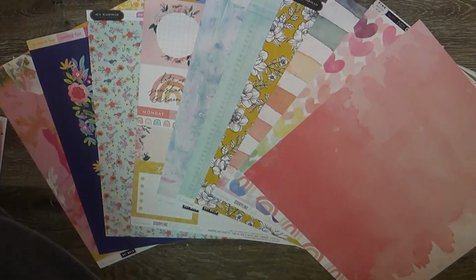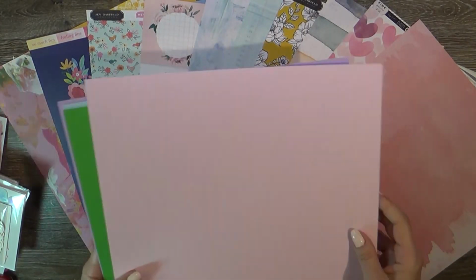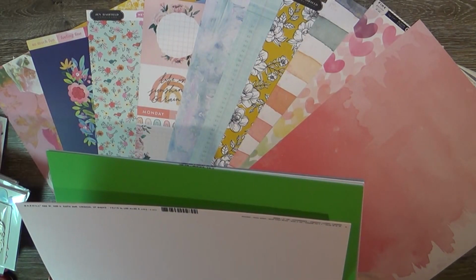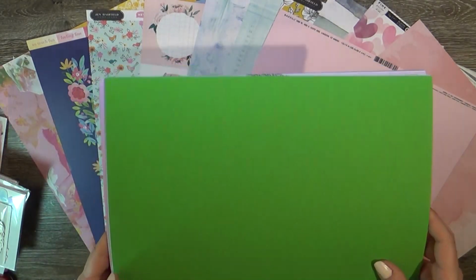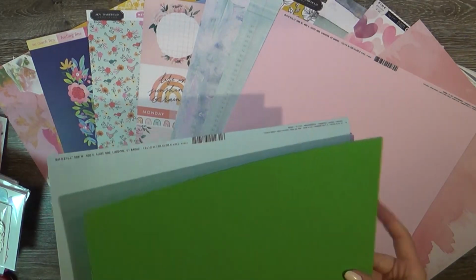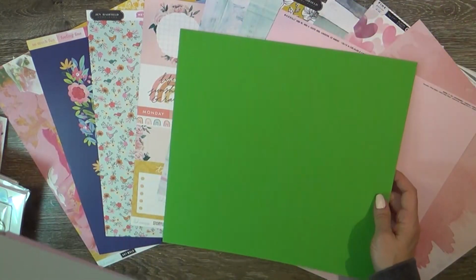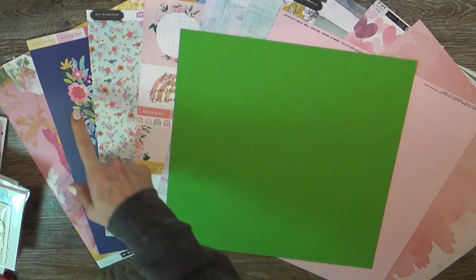I do want to go ahead and skip ahead to the cardstock since I'm doing paper. And we get 2 pieces of each. This one is Basil's Petal Soft, which you can see matches really well. Ooh, this bright green is pretty. Let's see if it has a name. It does not have a name or a texture. Okay. Well, I can see that matches this paper really well.